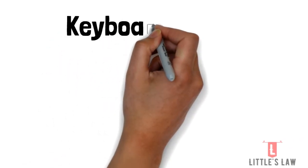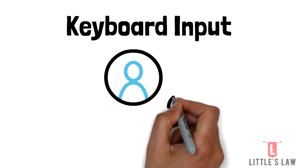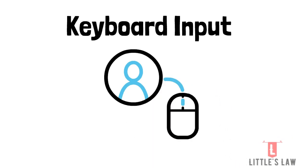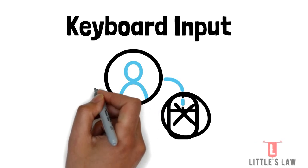The next thing is keyboard input. Some people cannot use a mouse, including many older users with limited fine motor control. An accessible website does not rely on the mouse. It makes all functionality available from a keyboard. Then people with disabilities can use assistive technologies that mimic the keyboard, such as speech input.